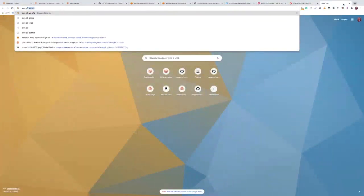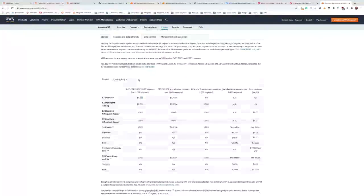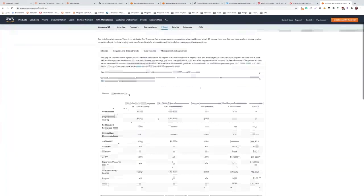If you look into the AWS S3 price, it's cheaper than EFS and EBS because they charge per request, and 1,000 requests cost about half a cent or something like that. So it's really cheap if you have proper optimization and you do not have excessive calls. Even if you have 1 million requests, it will be about $5, or maybe $0.50. So it's a pretty cheap solution. And for data transfer, they don't charge anything if you are in the same region.